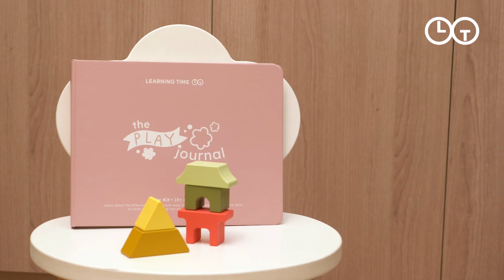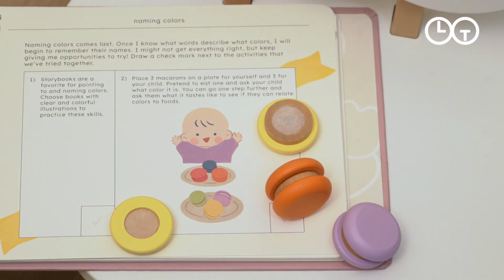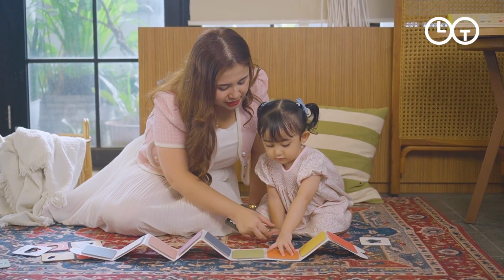Each kit comes with our signature play journal. Find out more information about your child's development at this stage while discovering simple activities that you can do at home to promote bonding, playing, and learning.